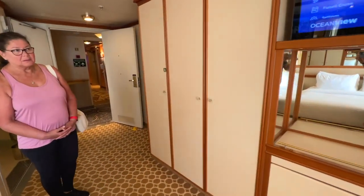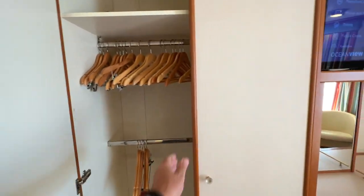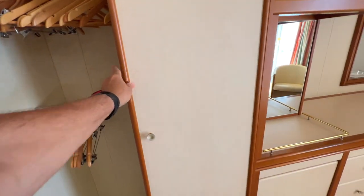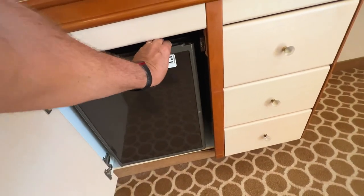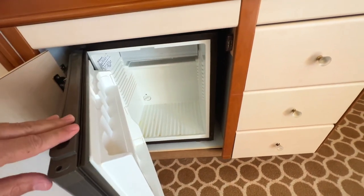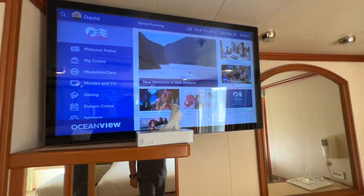It's got a big closet with doors rather than an open closet. Safe, butter knife. See? Wheelchair accessible. Refrigerator. And they're pretty cold inside. They've got an adjustment down there. I think they might be just coolers, but they're very cold.